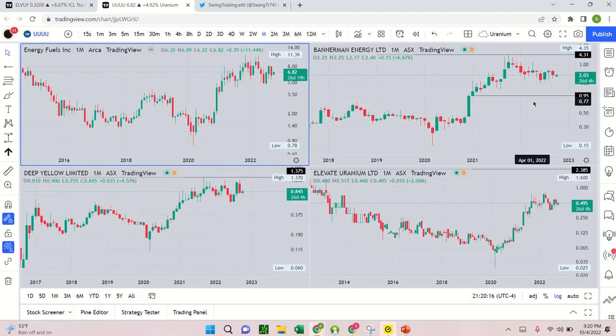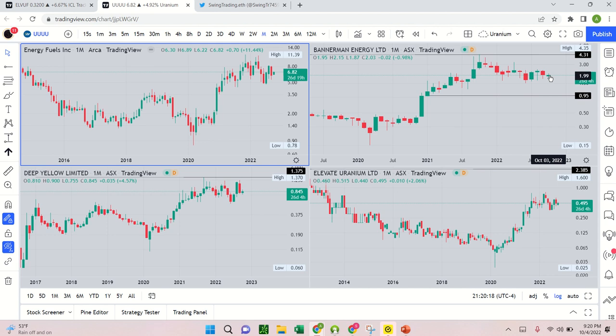And it's important to know your levels, right? Bannerman opened at 195. Energy Fuels opened at 630. Elevate opened at 58 cents. And Deep Yellow opened at 81 cents. I say those levels because we need to stay above them for this candle to remain green.